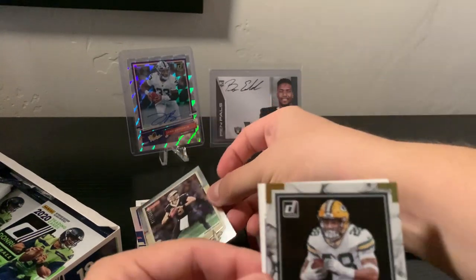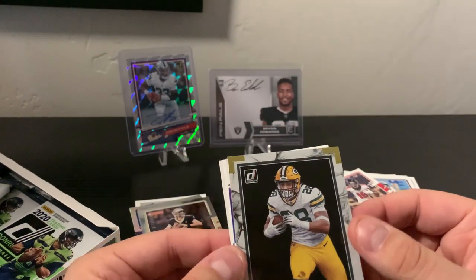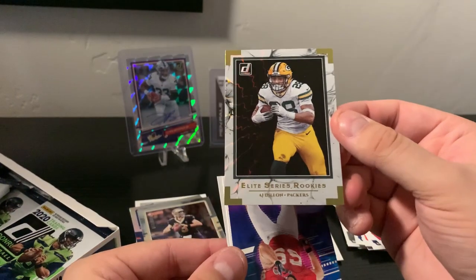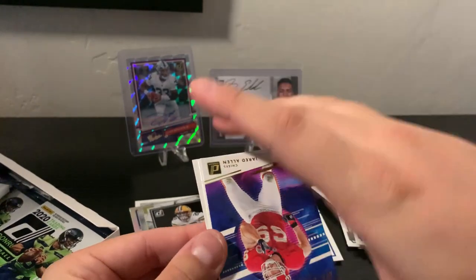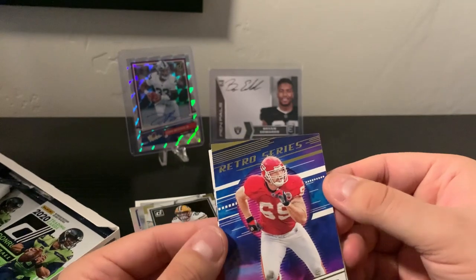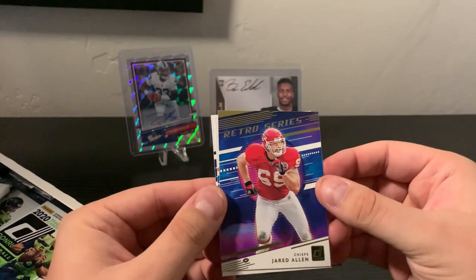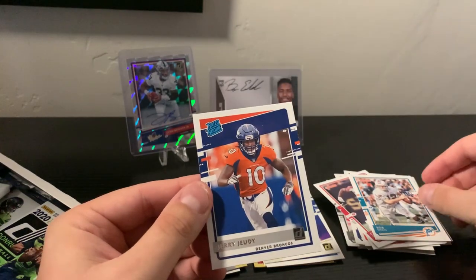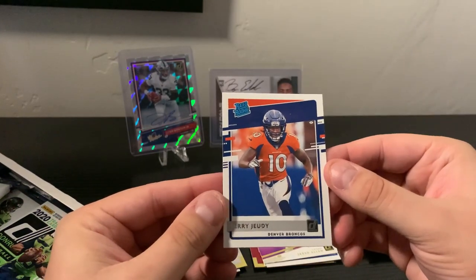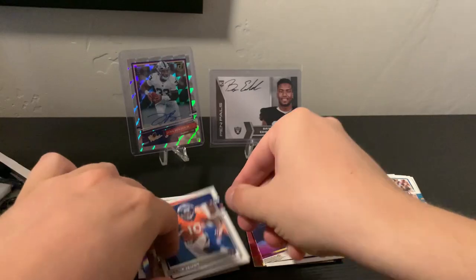Very nice. Lead series rookies, AJ Dillon. That's a cool, these are really cool cards. Look at that. And a retro series, Jared Allen. Bob Greasy and a Jerry Jeudy. Nice. Very nice. That was a great pack.